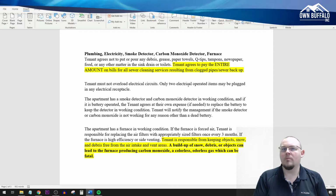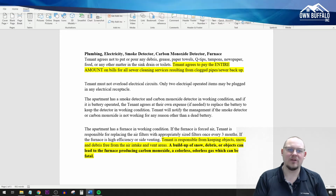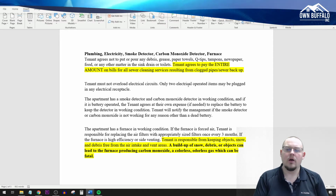And it's worth noting we're in Buffalo. I'm pretty sure you guys have figured out we're in a cold weather climate up here. This might not apply if you live in Florida or California or something like that. But that buildup of snow and ice around the air intake and especially the exhaust vent can lead to a buildup of carbon monoxide in the apartment, which is something you obviously want to try to avoid whenever possible.